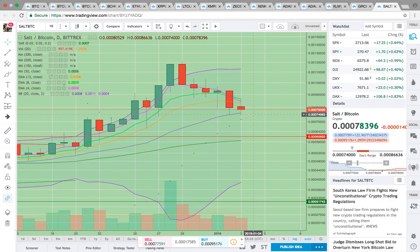If it drops below 0.0008, that's going to be a red flag, and then you can see it go all the way down to this 50-day simple moving average, which is way down here at 0.0058, or what is this, 59? Yeah, 58. And so this is the crucial level.